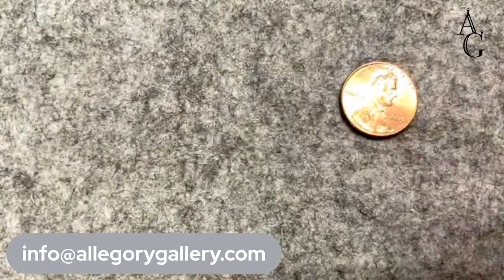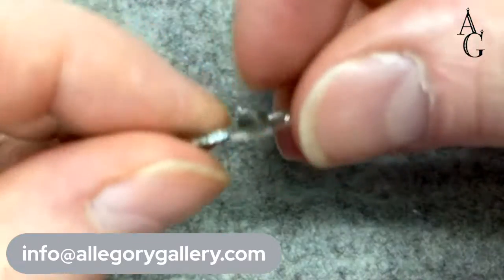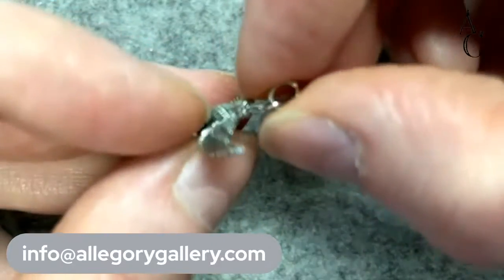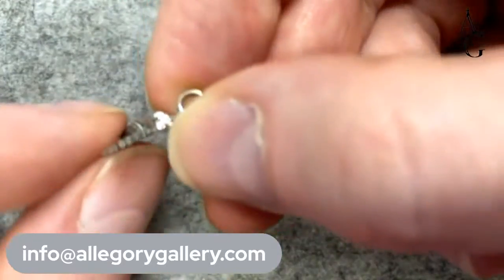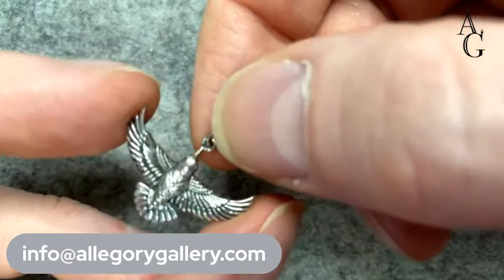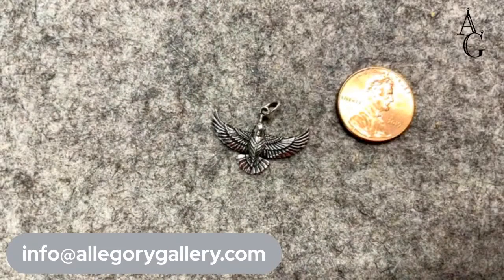All right. Let's see, what do we have next? We have this sterling bird. Whoops. As it flips over. Sterling bird charm or pendant. Very detailed. You can even see the eyes. I don't know if you can see it on the camera or not. It's hard to focus on things this small. You can see the eyes and the beak there. And the bird here. Sterling. And this is $22.50 if you're interested in that.